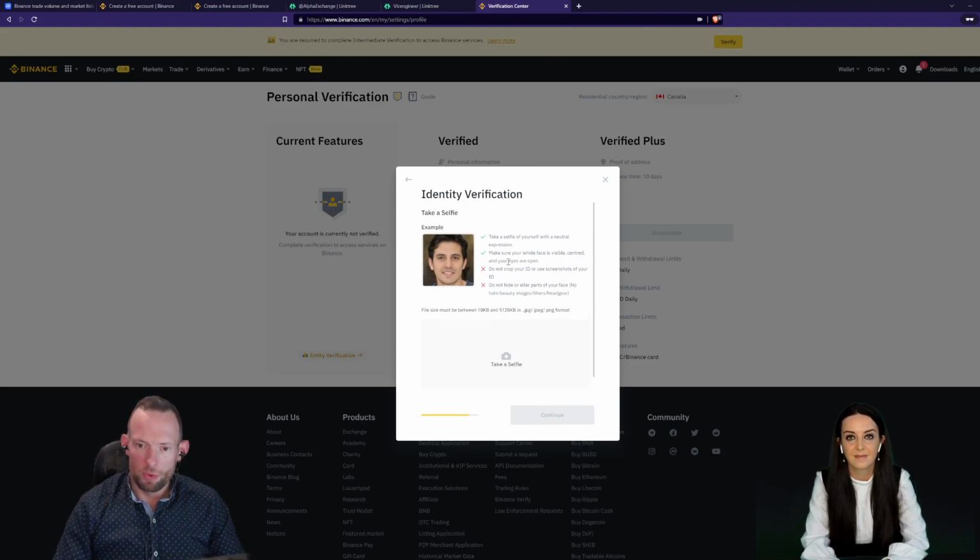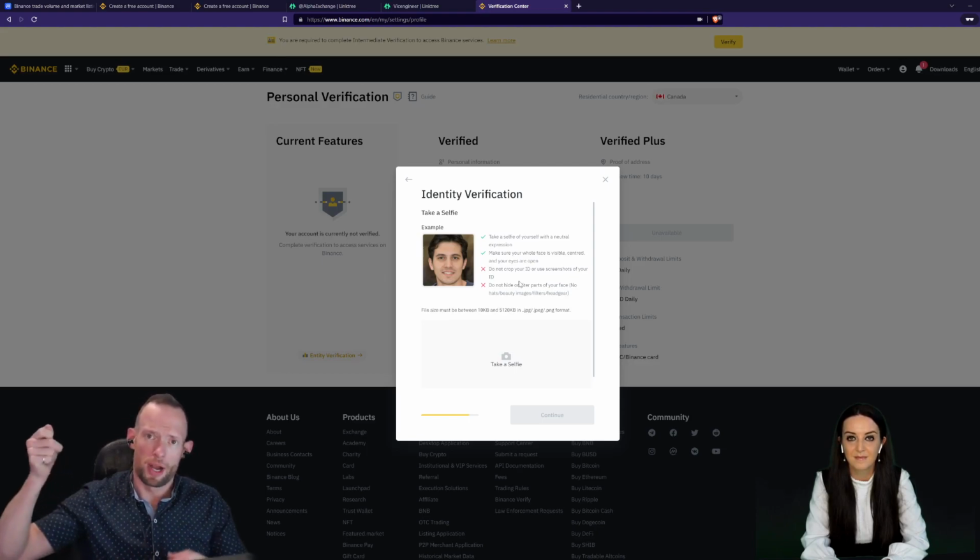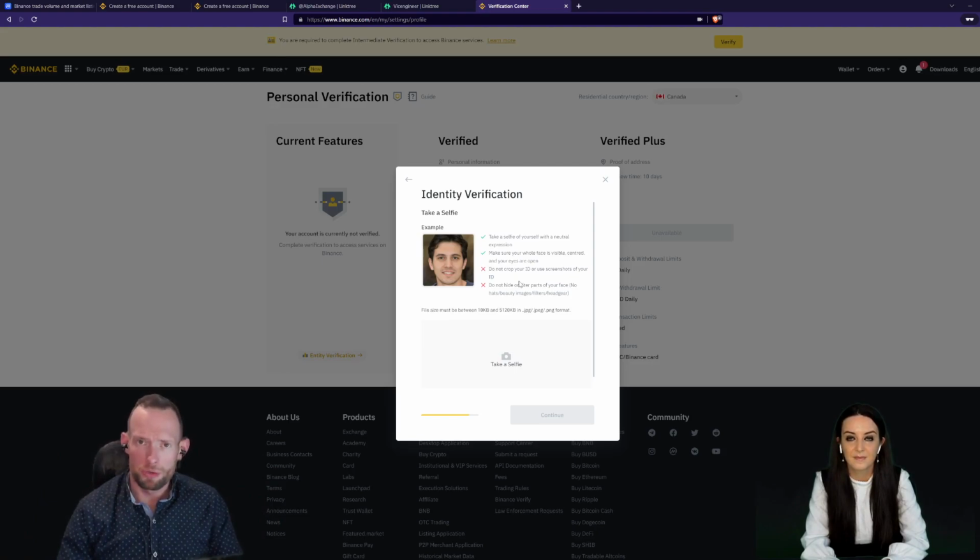So the next thing it's going to want you to do is to take a selfie. This is to verify that you are who you say you are, so that in the moment they can take a picture of you sitting at your computer. Often exchanges may also ask you to take a piece of paper and write a security code on it and hold it up with the identification you use to verify, so they can confirm that you are who you say you are and that, again, your account hasn't been stolen by some kind of bad actor.